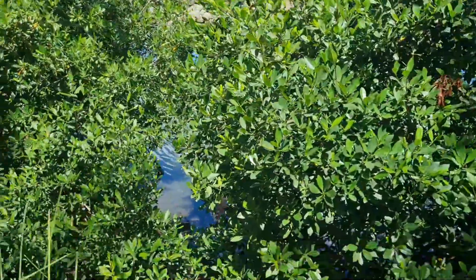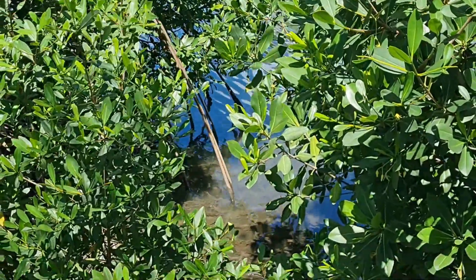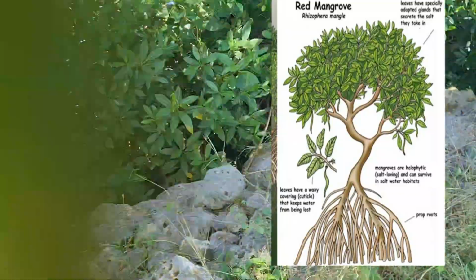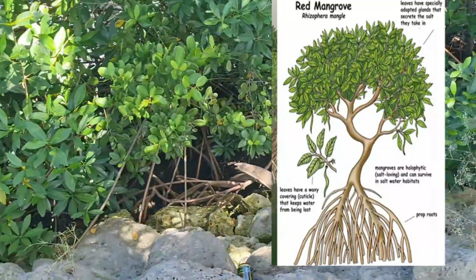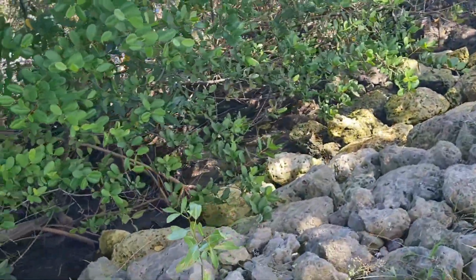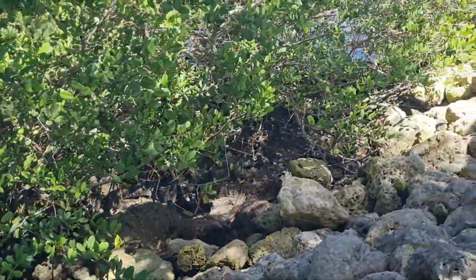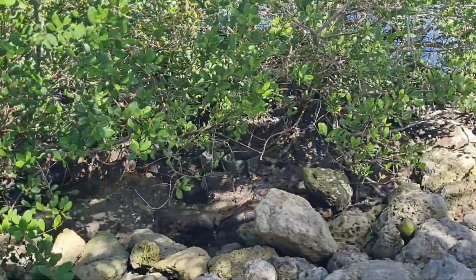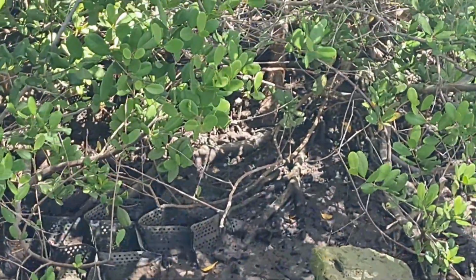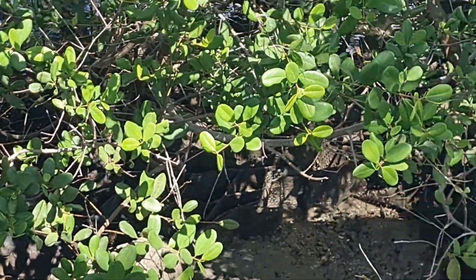So all of this is mangrove trees. You can kind of see the prop roots here, the stilt roots in the water. You can see them here again. So they don't actually grow in the soil per se. They don't need this deep layer of soil. Actually, you can see the original cases that the trees were in. Interesting that they've left it there.